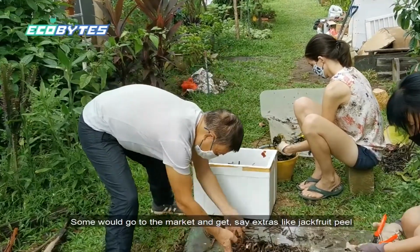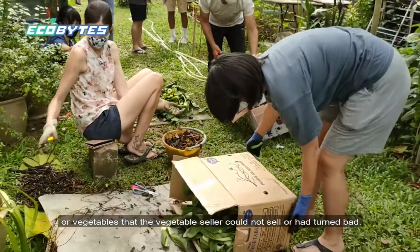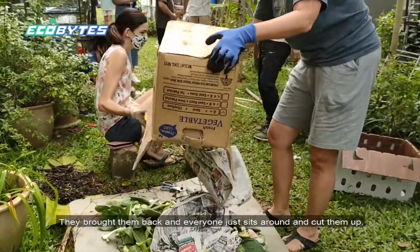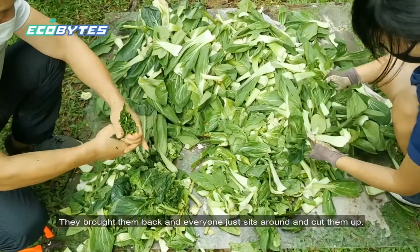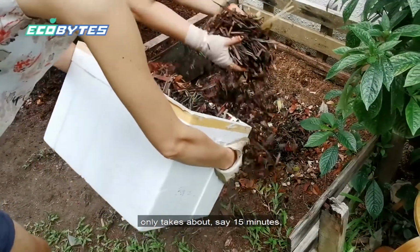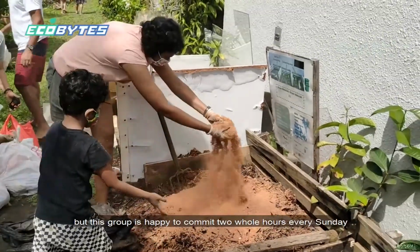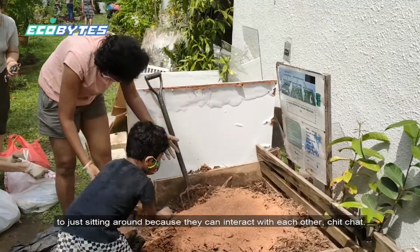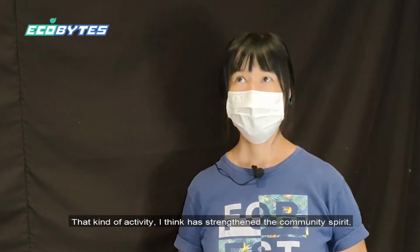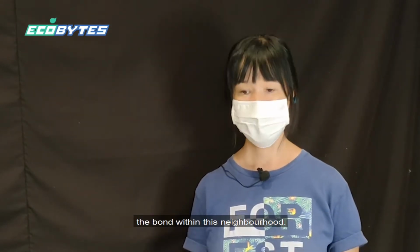Like someone would go to the market and get the, say, extra jackfruit peel or vegetables that the vegetable seller could not sell or they're bad. So they brought them back and everyone just sits around and cuts them up. So the actual act of making the compost, which is the layering part, only takes about, say, 15 minutes. But this group is happy to commit 2 whole hours every Sunday to just sitting around because they can interact with each other, chit chat, cut. So that kind of activity, I think, has strengthened the community spirit, the bond within this neighborhood.